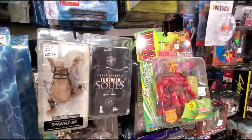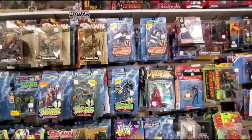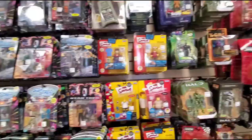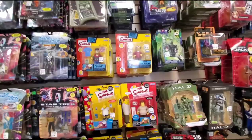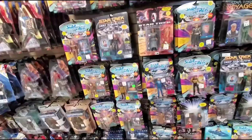Anyways, yeah, so I loved the Spawn line as a kid. Those were some super cool toys. And what was great about it is how the creator himself, Todd McFarlane, was full-blown involved. Got some Simpson Playmate toys, which are really cool, and they've got a plethora of them because, I mean, it's the Simpsons. And got a ton of Star Trek on cards here, like I was talking about earlier. They're everywhere here. They've got a ton.